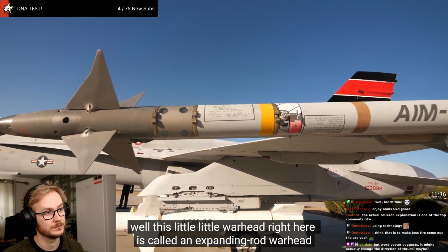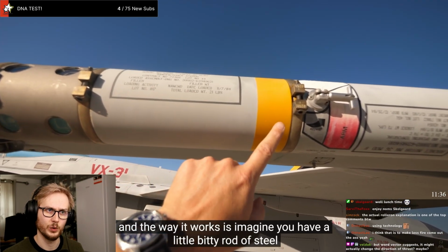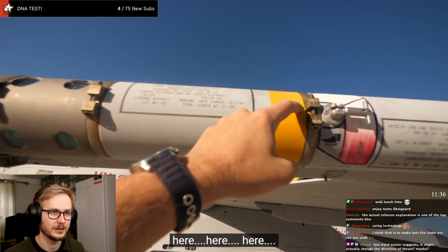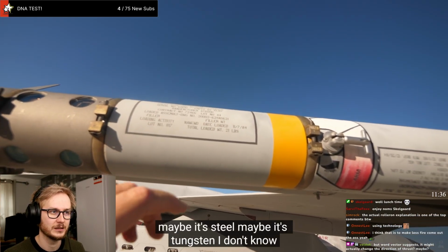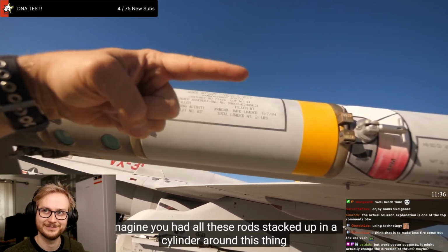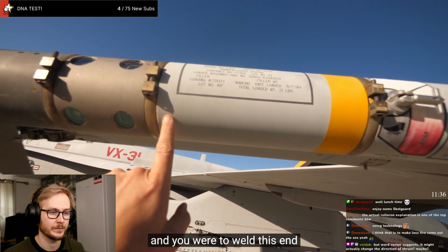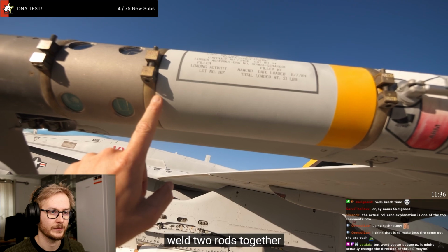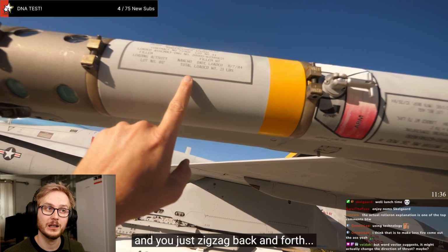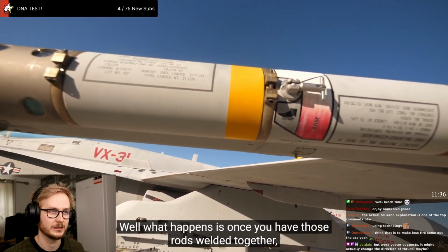Well, this little warhead right here is called an expanding rod warhead. And the way it works is, imagine you had a little bitty rod of steel here, here, here. Maybe it's steel, maybe it's tungsten, I don't know. Sometimes people use tungsten because it's more dense, but imagine you had all these rods stacked up in a cylinder around this thing. And you were to weld this end, you weld two rods together, and you go to the top one, you go all the way over, and then you weld these two rods together, and you just zigzag back and forth. And you go all the way around the warhead like that.